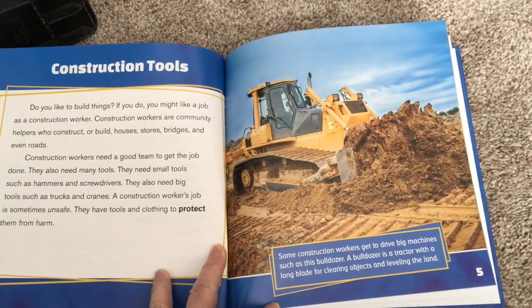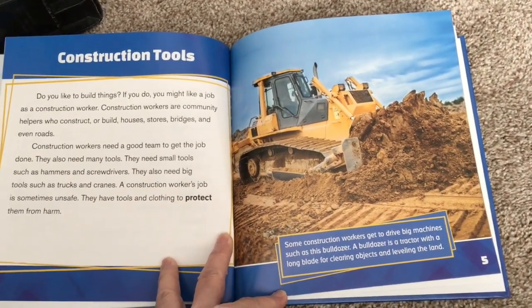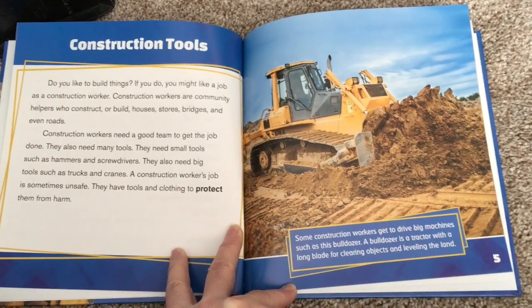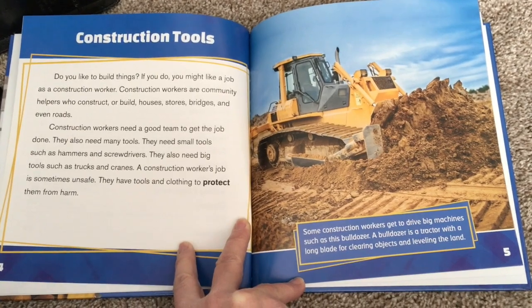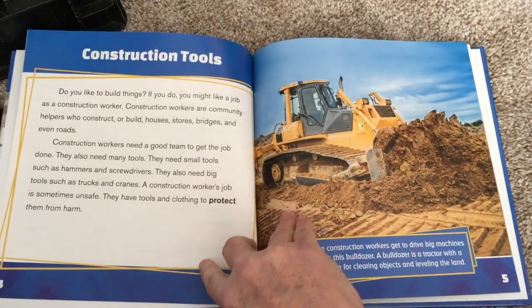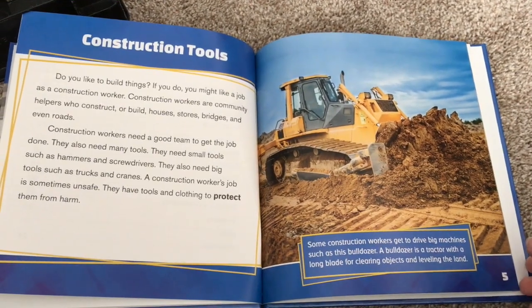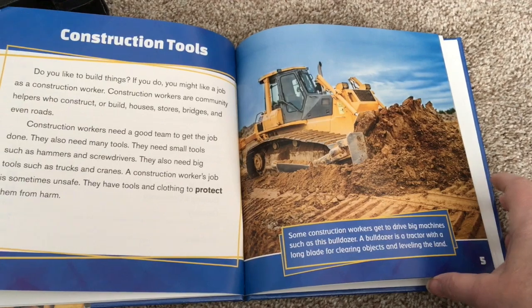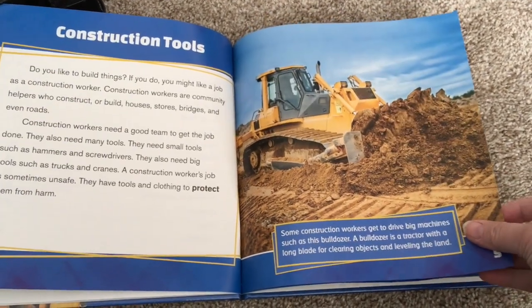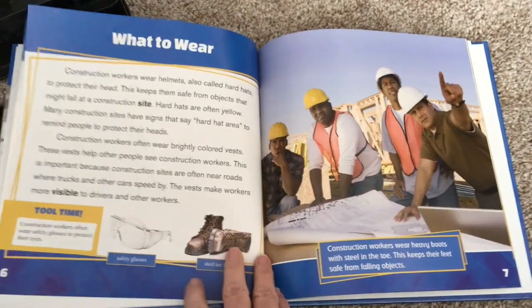They also need many tools. They need small tools such as hammers and screwdrivers. They also need big tools such as trucks and cranes. A construction worker's job is sometimes unsafe. They have tools and clothing to protect them from harm. Some construction workers get to drive big machines such as bulldozers. A bulldozer is a tractor with a long blade for cleaning objects and leveling the land.